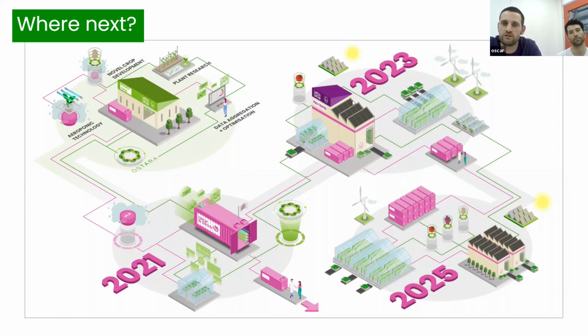And going further into the future, we're going to be looking at the larger indoor vertical farming systems, what we call advanced aeroponics, and that's really fitting this technology that we've developed into the existing and future large-scale automated vertical farms that we see coming online.